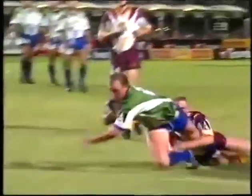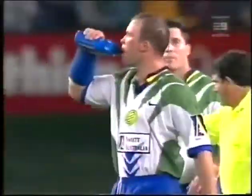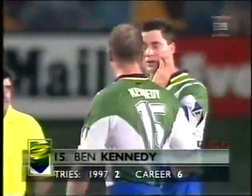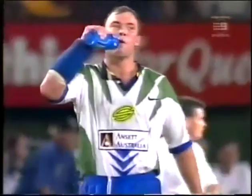Yeah, Ben has shown glimpses of his best form tonight. By his own admission, he said he's been a couple of runs short, and it'll take him a few runs to get to his top, and probably by next week he'll be at his top. A very, very good player.